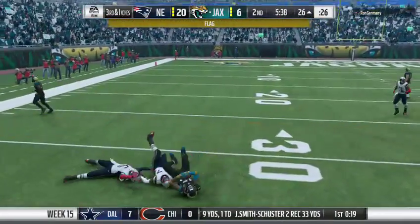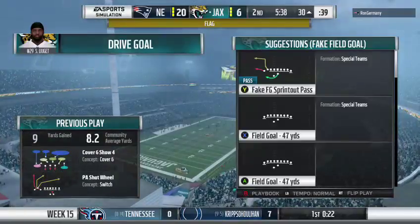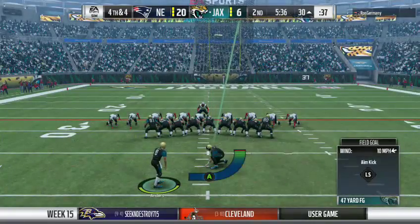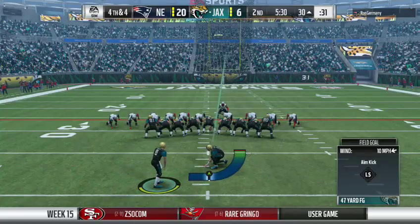Caught out left side by Robinson. And that play goes nowhere. He's met behind the line, and a penalty flag may add insult to injury. So on fourth down, Doug Marone going to send out his field goal unit. It'll be a 47-yard attempt from the left hash.